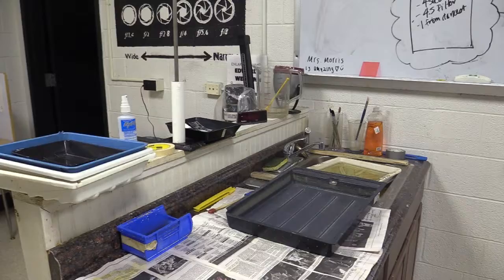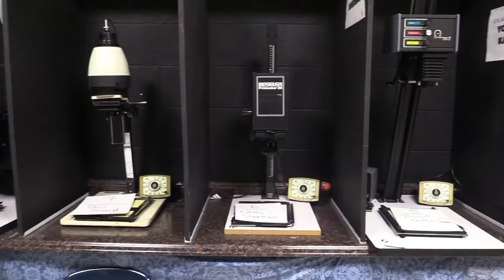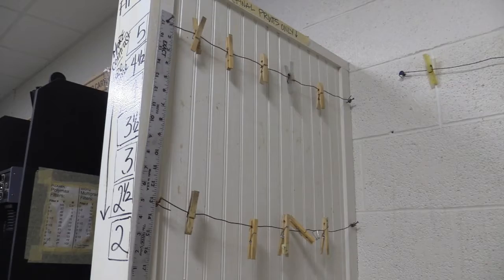The darkroom is a perfect place if Kevin and Liza are looking to go a little old school, or now, what's in trend. The darkroom is a perfect place that they could develop film taken with film cameras. There's plenty of counter space perfect for developing film, and plenty of tips and tricks around the room.